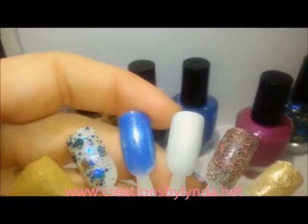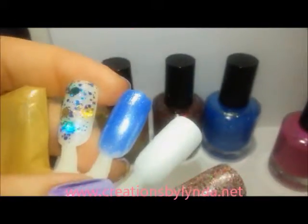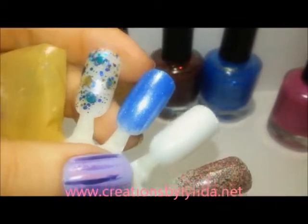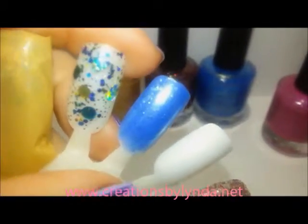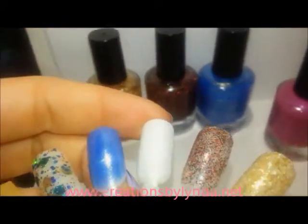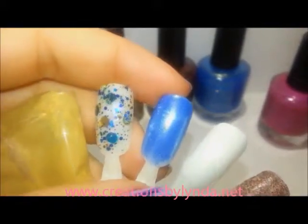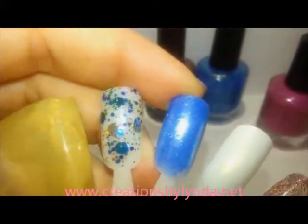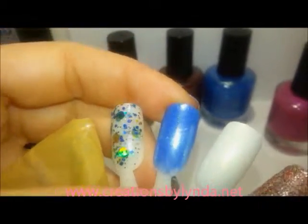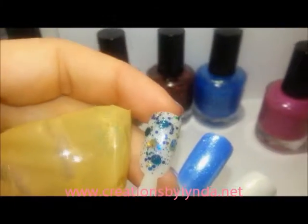And then Hera. It's so hard to capture this shimmer. The gold shimmer that's on it. Kind of see it right there. I promise it's there in real life. It's just incredibly difficult to capture on camera, even on video. And next we have Poseidon. And I believe this was 3 or 4 coats. I can't remember exactly how many I used on here. And then Athena, which this one is actually 2 or 3 coats. I think it's 3.